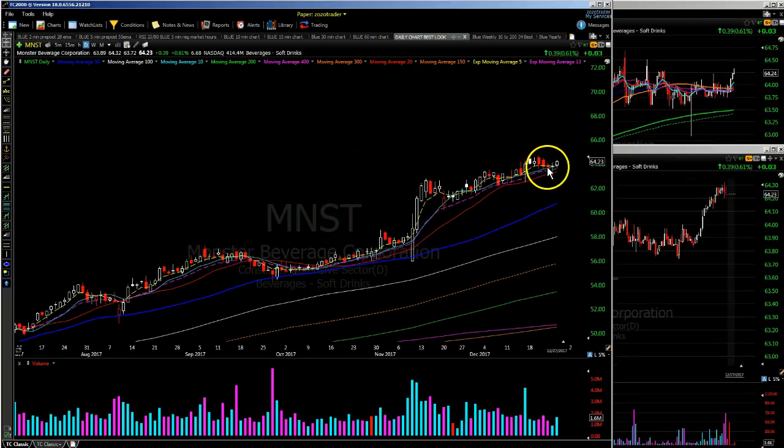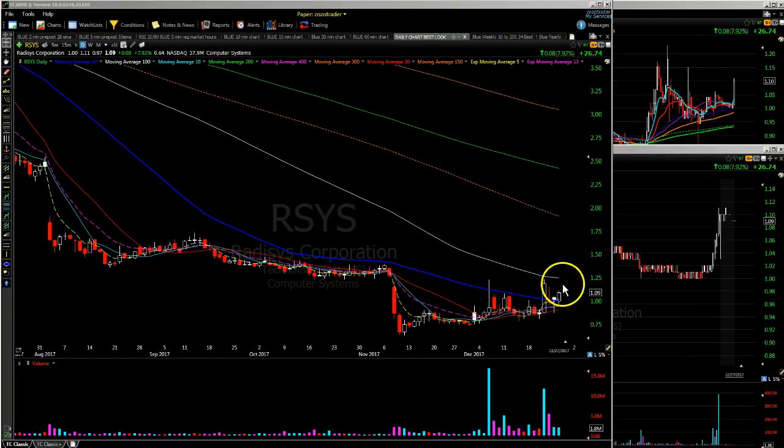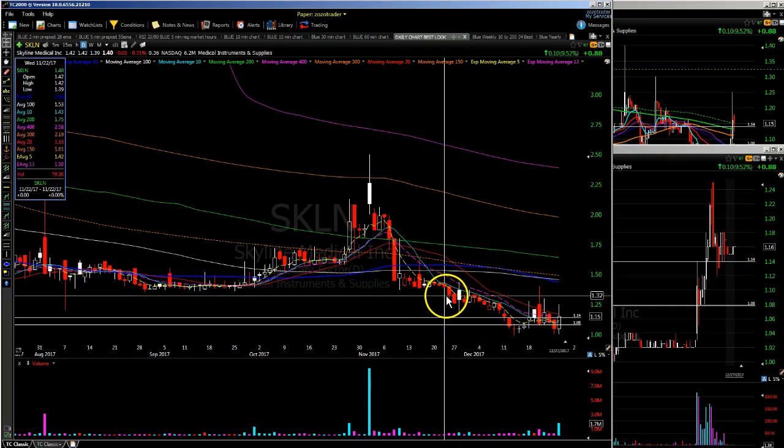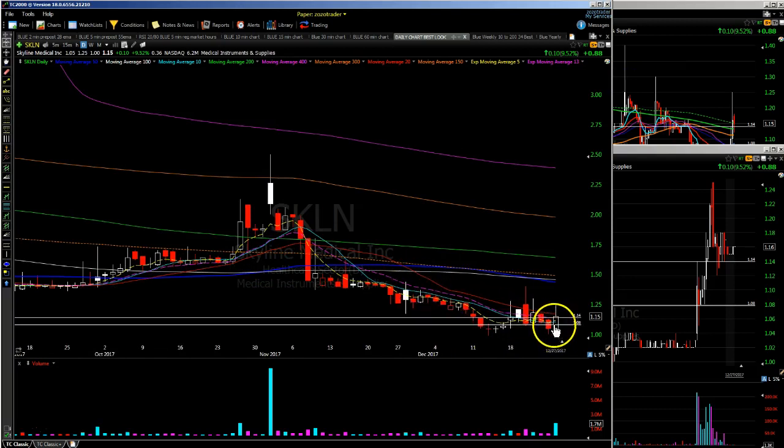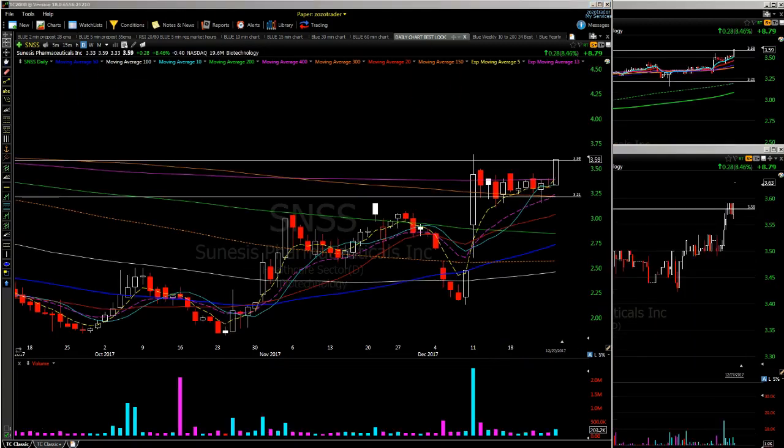Monster. Possible swing trade here if it can ever get over this 65 area on MNST. RGSE, small little solar name, popping, 7.4 million shares traded. So keep your eye on this one maybe for a move. RSYS, turning the corner here, 1.8 million shares, computer systems. SKLN, we got a day trade in this one today, over $1.08. We were in this, and a nice pop up to $1.25 on SKLN, 1.7 million. So we'll have this one on watch tomorrow, see if there's any kind of setup or continuation.